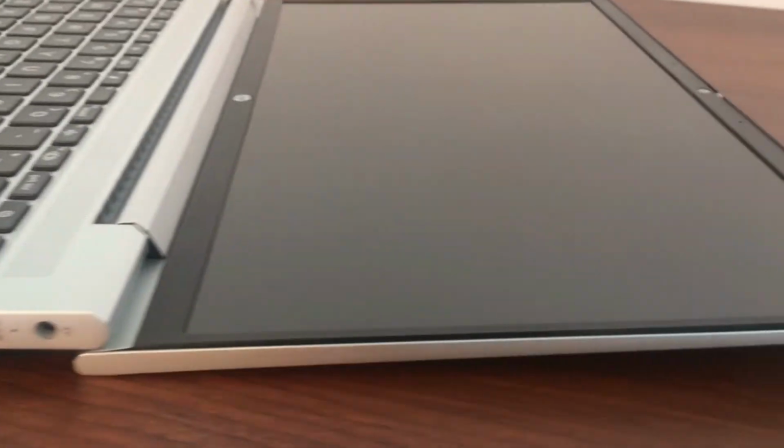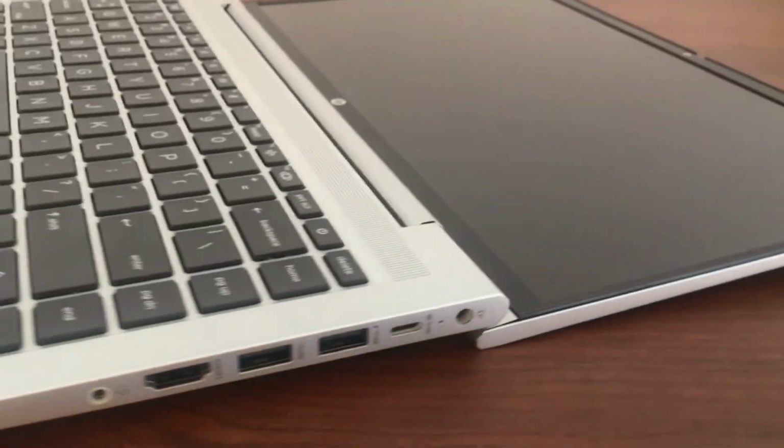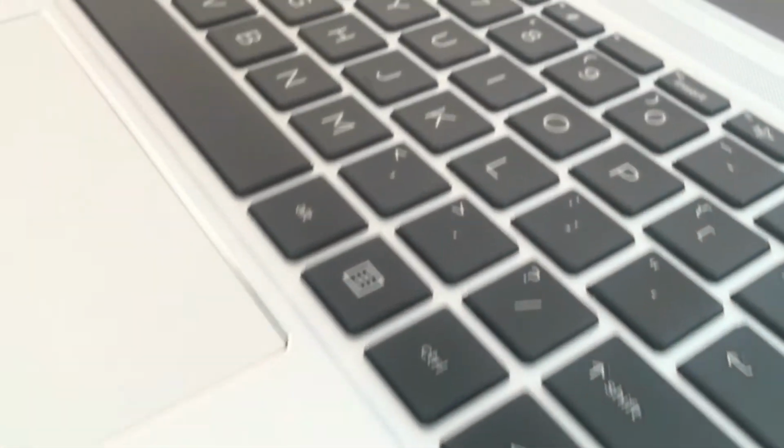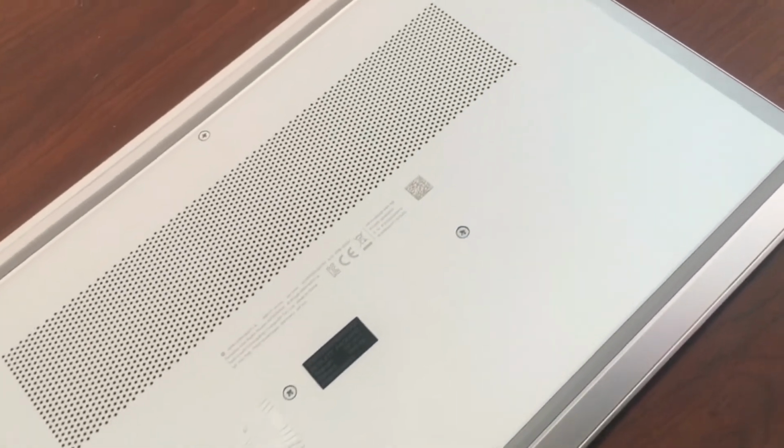Automatic recovery from firmware attacks. Firmware attacks can completely devastate your PC. Stay protected with HP's self-healing BIOS. HP Sure Start Gen 6 automatically recovers the BIOS from malware, rootkits, or corruption.